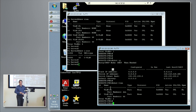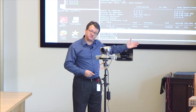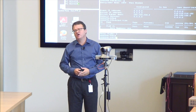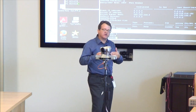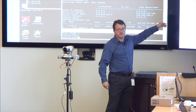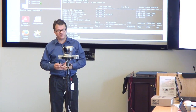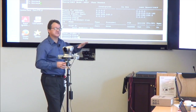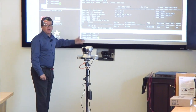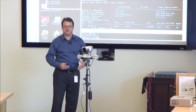So let me back up a second here. Fabric attach is about plugging in edge devices. I haven't plugged in any edge devices. So what's happening here? Well, fabric attach does start taking place when these two switches are connected. There's a discovery that happens there. During that discovery, important information is passed back and forth. One thing that's passed back and forth that you can see is the management VLAN. It's important for that edge switch to know what VLAN he should be on for management purposes.